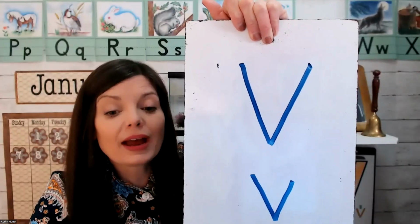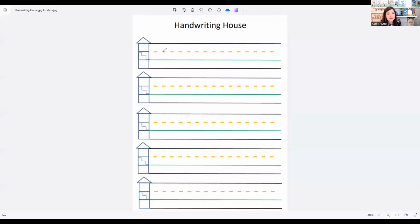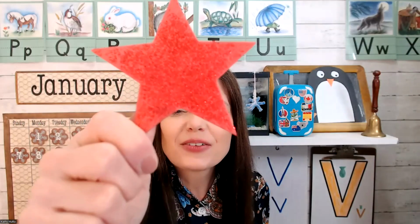If you're using handwriting paper, then you're going to make that lowercase v downstairs. Slide down and walk back up. Down and up, down and up, down and up. Well, you are doing a great job. I'm going to give you a sticker for your handwriting paper. Thanks, everyone.